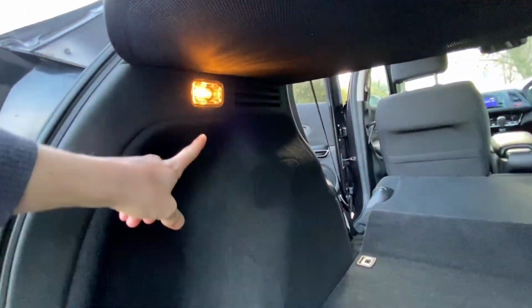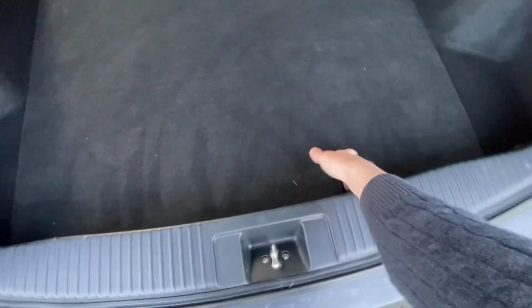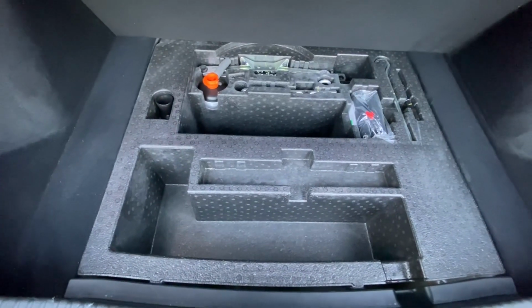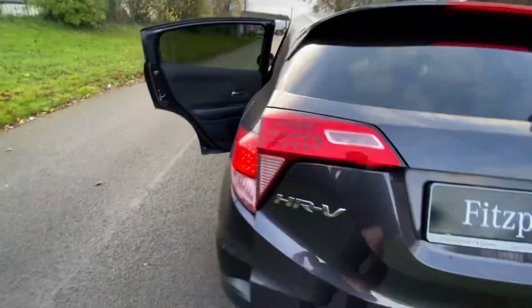But just one thing I want to show you, there is a light up here, and there's a 12 volt outlet in through there, and then down through here there's a puncture repair kit, or if you take it out, there's a bit of storage actually. If you remove all that stuff, there's a jack and a wheel brace, but not a spare wheel. You can add one if you want, but they don't come standard.